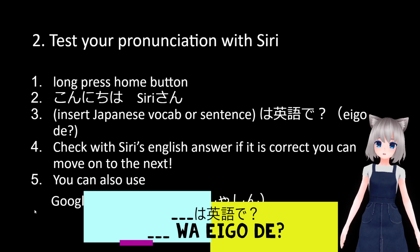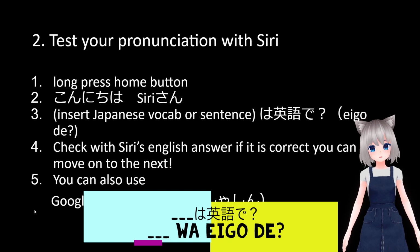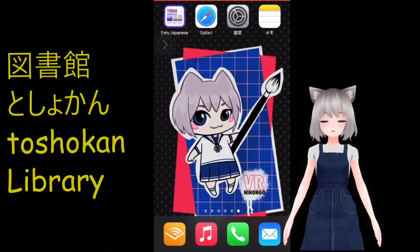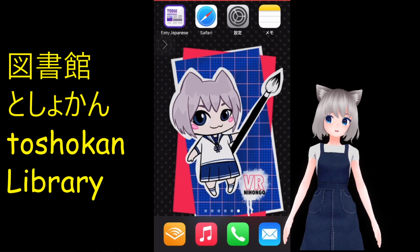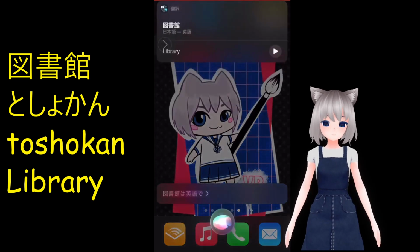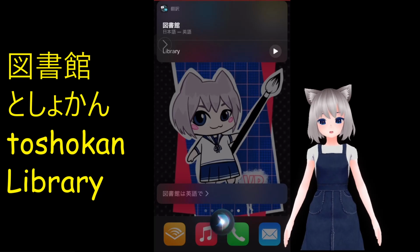Now you can insert Japanese vocab or a sentence followed by は英語で. It's asking, what is it in English, to check if you have pronounced that word correctly for her to understand. For example, 図書館 is library. See if I can pronounce that word correctly and if she recognizes the word. 図書館は英語で? 英語では図書館をこのように言います。 Library. Pretty good. I think I passed.